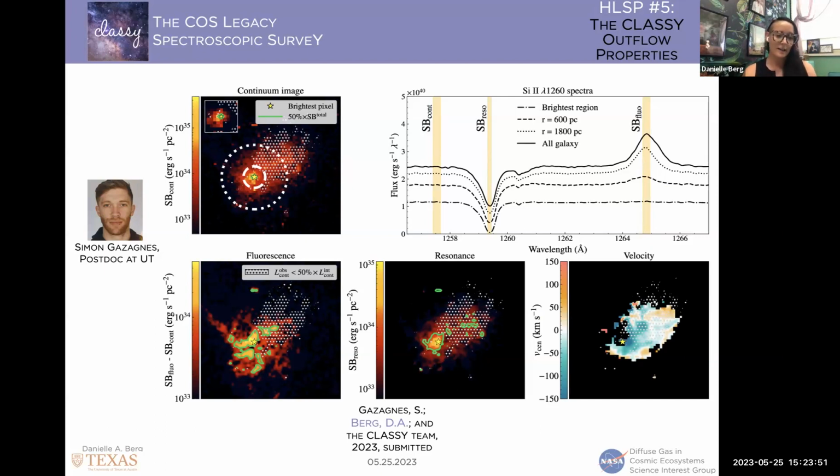Below that, he has highlighted where the fluorescence emission is mostly coming from. In the middle is where the resonance, or all of these absorption features are resonant, so where that's really coming from strongly. And then he has a velocity map on the right as well. One of the things that was interesting is there's still not a lot understood about where fluorescent emission comes from. And in this simulation, it seems like it has a different spatial extent from the resonance gas. And in fact, we get a lot of it where there are lower column densities of this resonant gas.